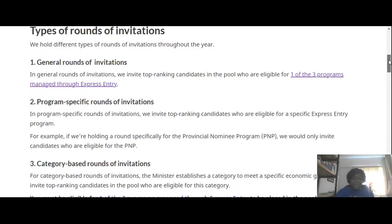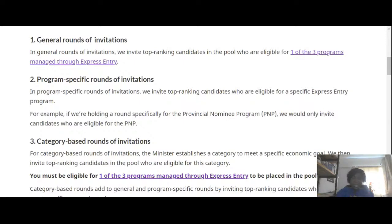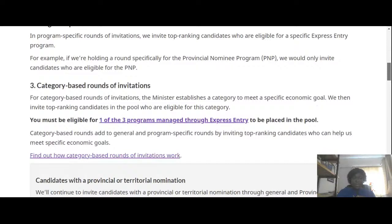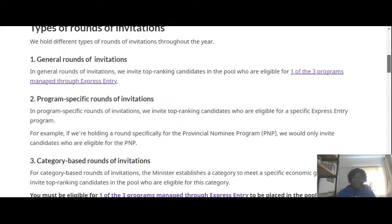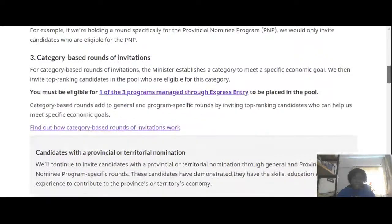Let's go down. There's a general round of invitation where they invite everybody, depending on the number they want. Maybe it's 5,000 people that they want to invite, they will send out a general invitation for those 5,000. Then they will be inviting per program specific. So depending on which program they have placed you, they will invite you for such a program. And then for category based rounds of invitation, you have to meet specific economic goals. So depending on what you have filled in your application, that will determine what round of invitation you will get.